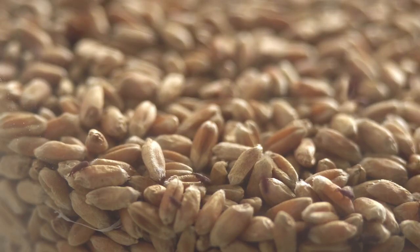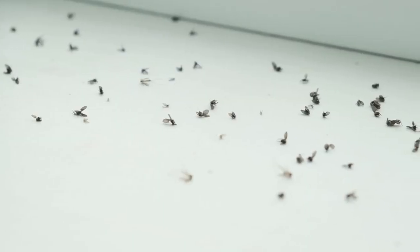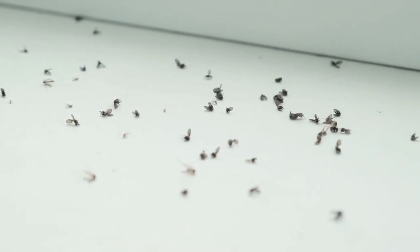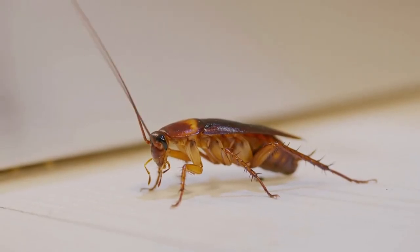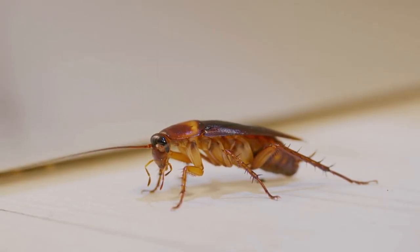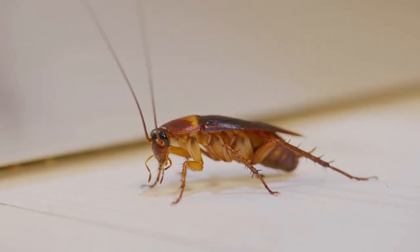Number 35. Natural pest control in storage. Keeping stored food pest-free without chemicals is a priority for the Amish, and they've developed clever, natural solutions. Bay leaves are tucked into sacks of beans and grains to deter insects, while peppermint oil-soaked cotton balls are placed around shelves to ward off ants and mice.